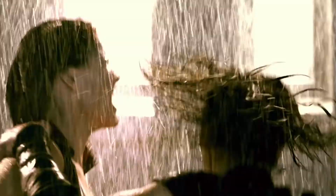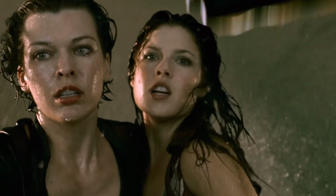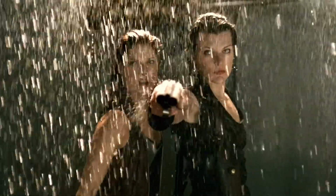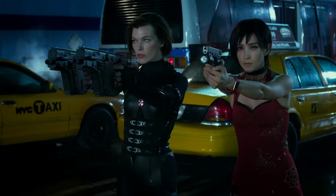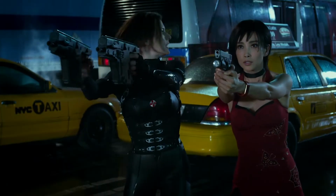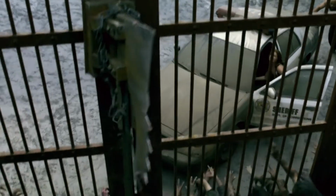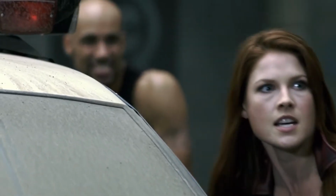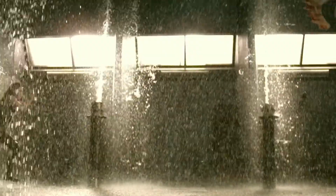An Executioner attacks the prison in Afterlife and is dispatched thanks to the team effort between Alice and Claire Redfield. Then, a pair of Executioners are encountered during the New York City simulation in Resident Evil: Retribution. Again, it takes a team-up to kill them off, with Alice and Ada Wong blowing up a taxicab in order to take them out. These monsters were deliberately created in the lab, presumably using human hosts. Just another example of Umbrella Corporation's disgusting lack of compassion for human life.